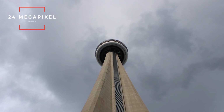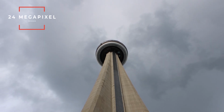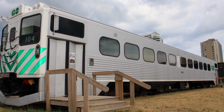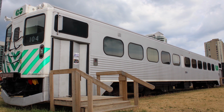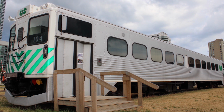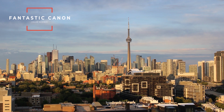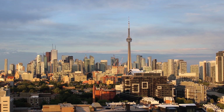The 24 megapixel sensor is actually the same sensor that you find in the higher end $800 or $1,000 Canon cameras, while this camera is only $399. When it comes to the actual image quality, there is almost no difference between this camera and the higher end models. And one of the biggest reasons to get this camera, or really any Canon camera, is the color science. When it comes to Canon cameras, the photos and videos look good right out of the camera without any editing, and the best thing about these cameras is that the skin tone always looks good, so if you shoot people with it, they always look attractive.